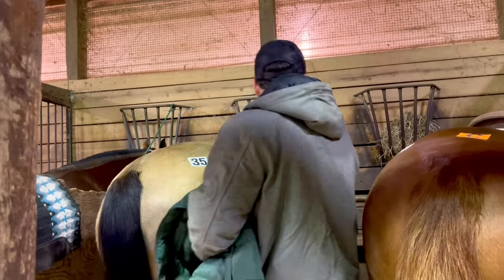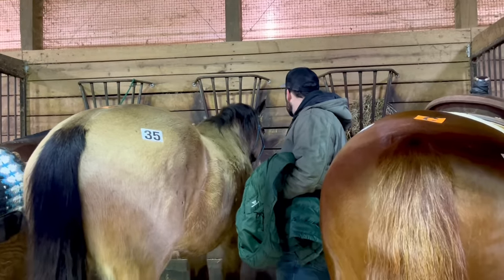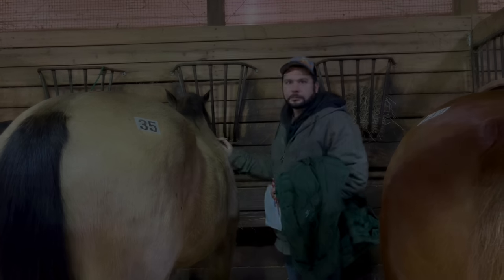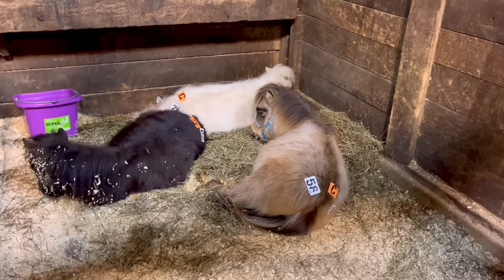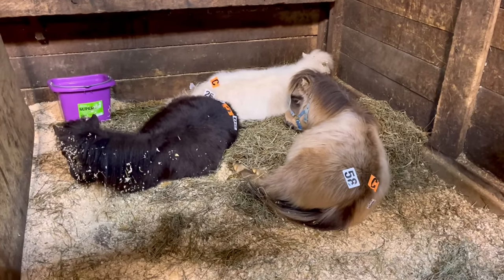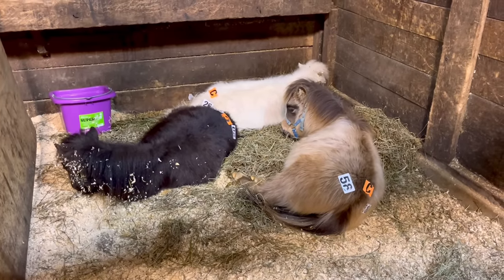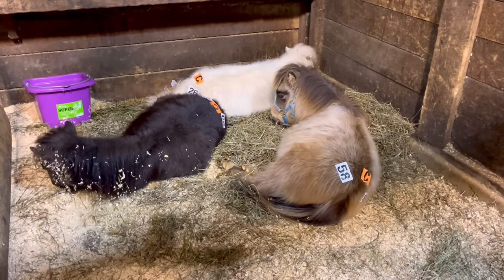Careful, Kyle. Super thick. Woo! That is absolutely precious. I don't know. I think they're younger, yeah. They are cute. Yearling mini colts, all of them. Aww.